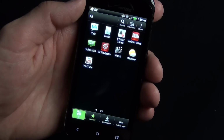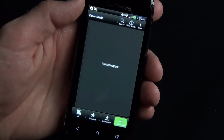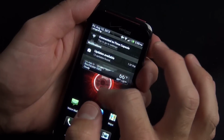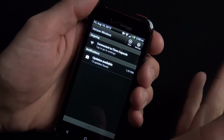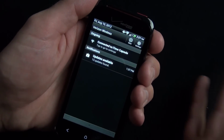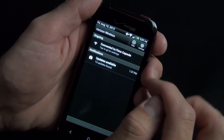Now down below we have our frequent apps, so we can see what apps we use frequently. We can see what we've downloaded, and we can see our Verizon apps. Now if we swipe down from the top, we'll get our standard notifications panel. So we get notifications for email, Facebook, Google+, or more. We also have our options up here to clear notifications or go to settings.